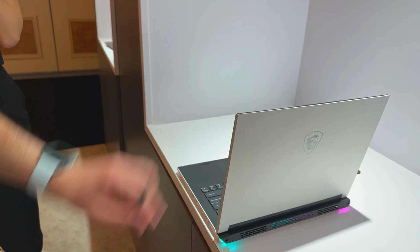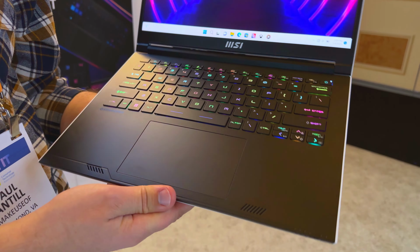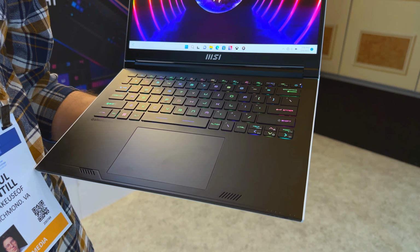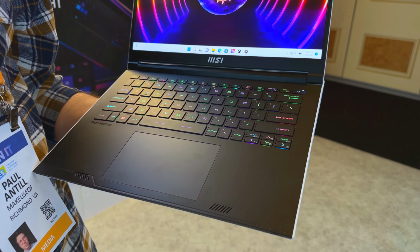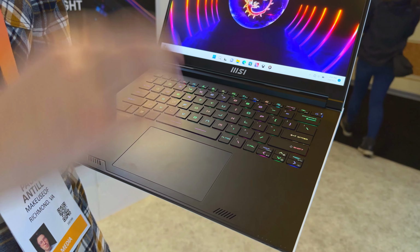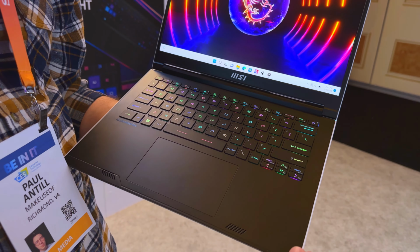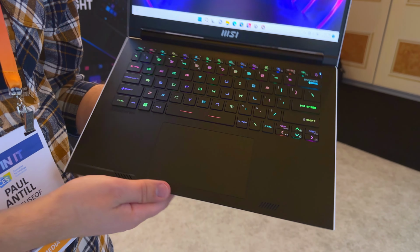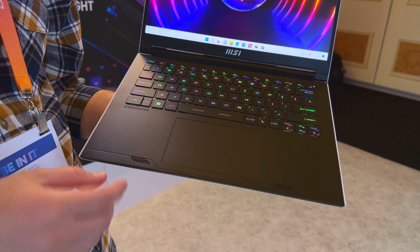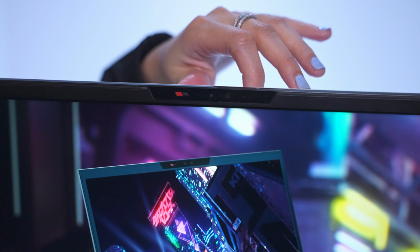So again, this is what we saw a little bit earlier, but now we're going to be taking a deeper dive. It comes with a 13th Gen i7 processor, and it can go up to an RTX 4070, and the starting price is $1599. The material is the same as the Prestige 13 Evo, a magnesium aluminum alloy design. For security, we also have the webcam physical shutter, similar to the ones we've seen previously.